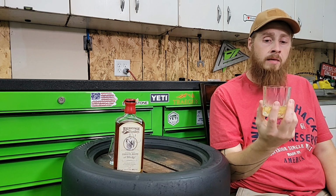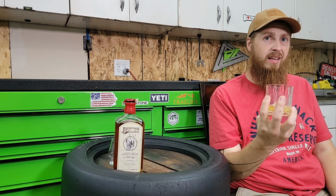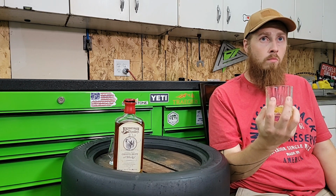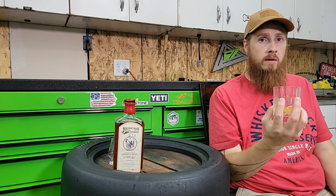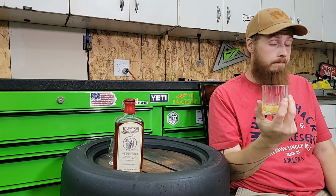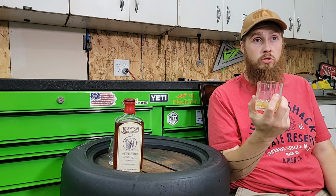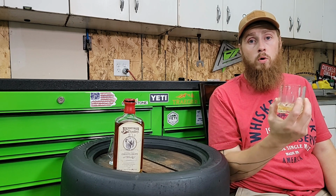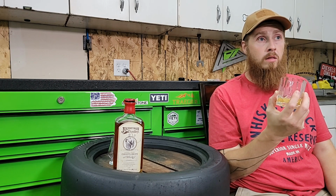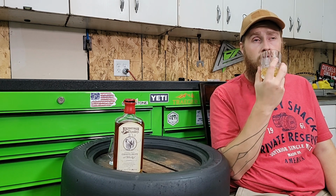So over rocks, it mellows out a lot. I kind of lose the sweetness of like a caramel apple or caramel notes. And it's more woody and more leathery. Oh, excuse me. I do like this a lot. I tend to lean more towards the woody, the double oak, the leather, the peppery. I'm not getting any pepper off of this, but this is definitely good.